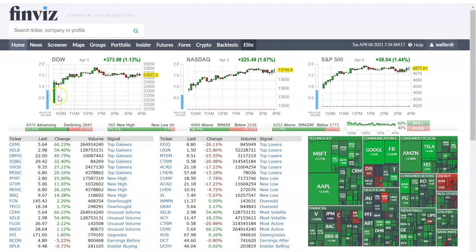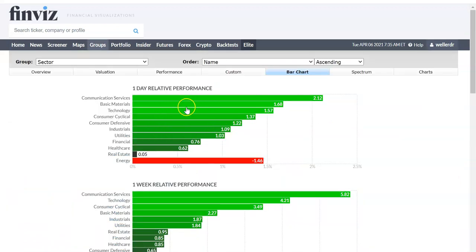Yesterday, all systems were go. It was from that outstanding jobs report. All three indices ended up very positive. Look at all that green, all except for energy. So energy might be an area to look at this morning. Anyway, really green, all sectors are go. Real estate and energy are red.